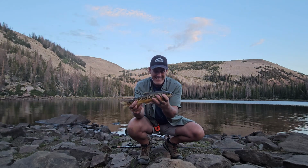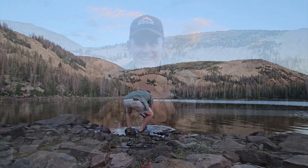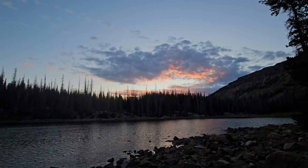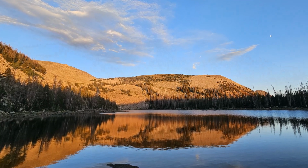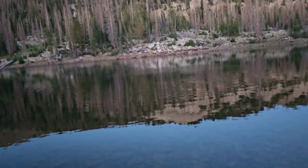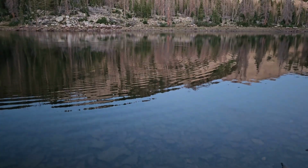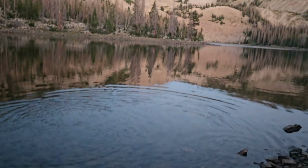Ooh, look at that one. Heck yeah. Nice. Oh yeah. Almost missed it. It's getting late, but thought I'd try for another, and heck yeah. Well, he was coming clean out of the water. He was a jumper. Tiger trout. Oh, he just got off. Look at that. Way to go, buddy. Heck yeah.